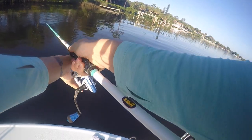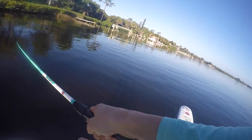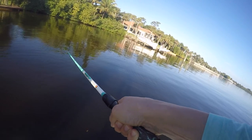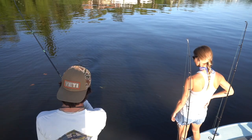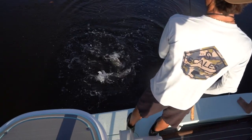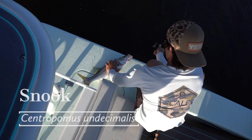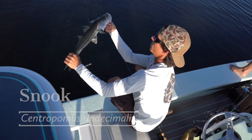Starting the morning off with some topwater action. See what we can do here. Oh, is he chasing it? That guy's probably under. Yeah, he's probably like 24. It's pretty. There he is.